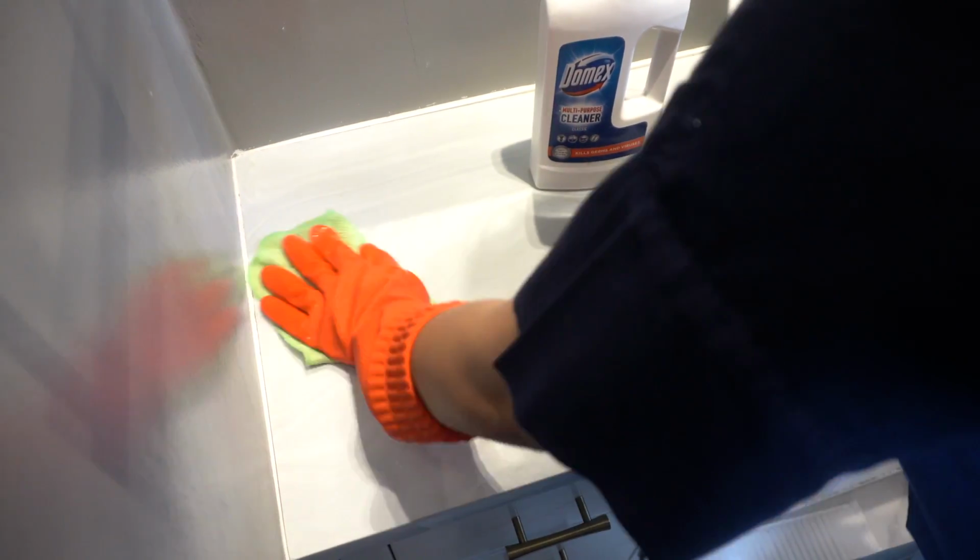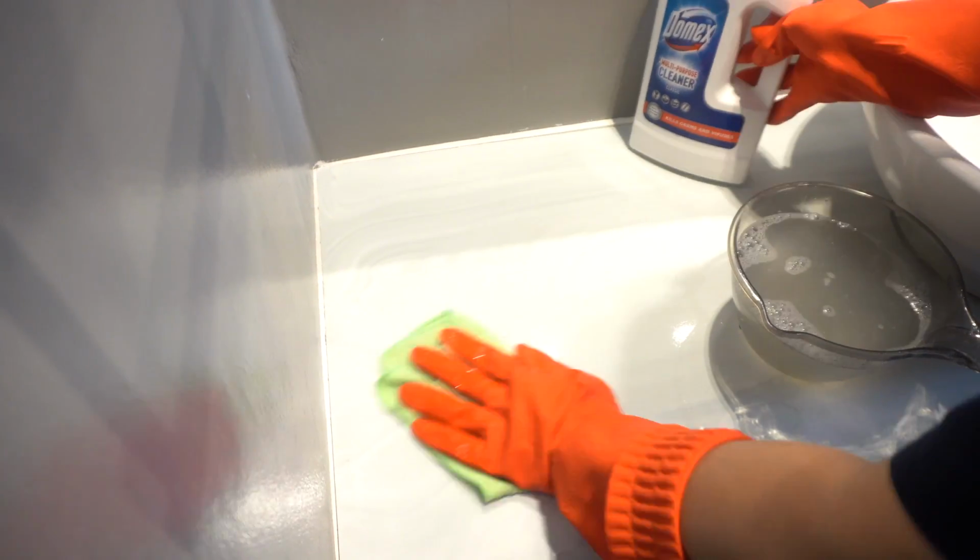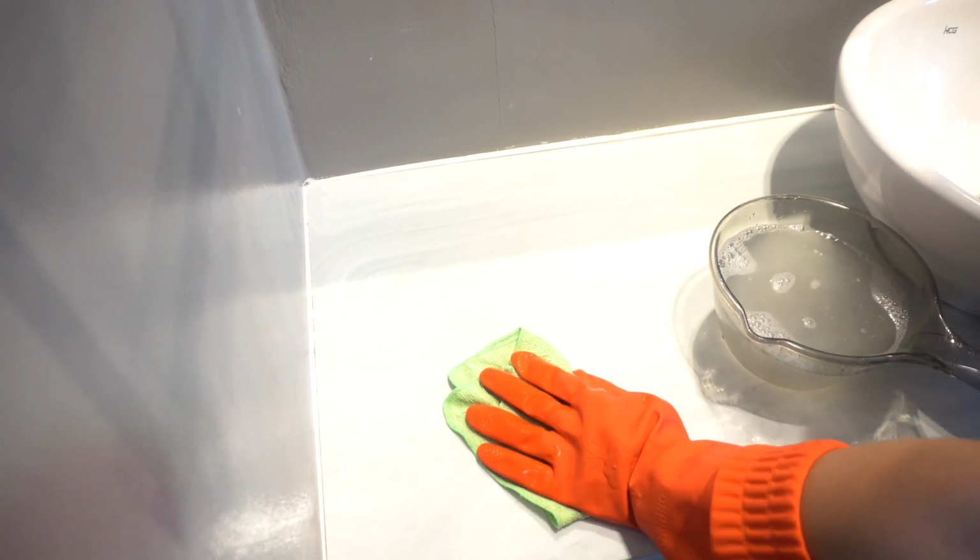So, what I'm going to do is just wipe. All you need to do is wipe, and then if you want, you can either let it sit or you can get a dry towel and then dry the surface. But in my case, I let it sit na lang and let it dry on its own. And it's the same process that you're going to do for your bathroom floors.